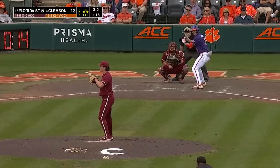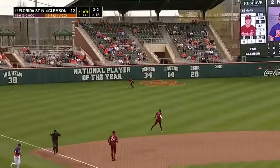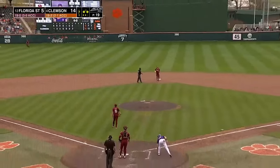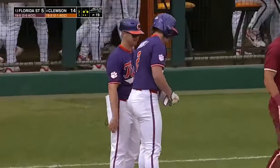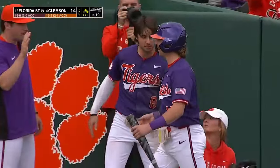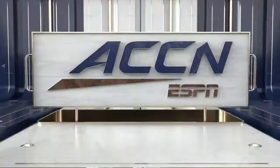Runner at first. Obertop will be on the move with a pitch. And a liner to left, and Ferrer has to play it on a bounce. In comes Mathis. It's a 14-5 Clemson lead. Over to third goes Obertop. And an RBI single for Nolan Naraki. You got to feel good for him. Yeah, 14 on the season. I talked a little earlier about how I like Naraki and the way he swings the bat.